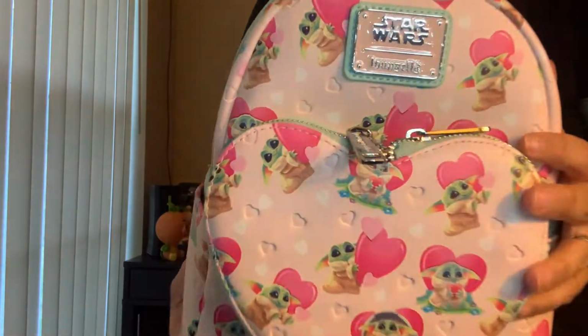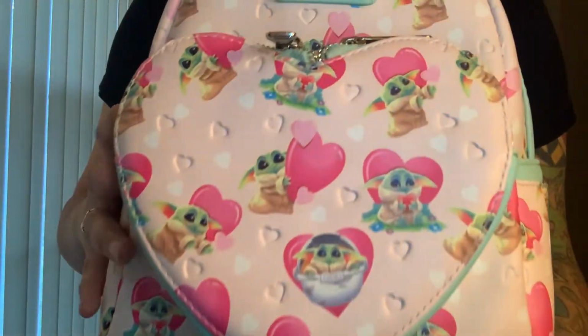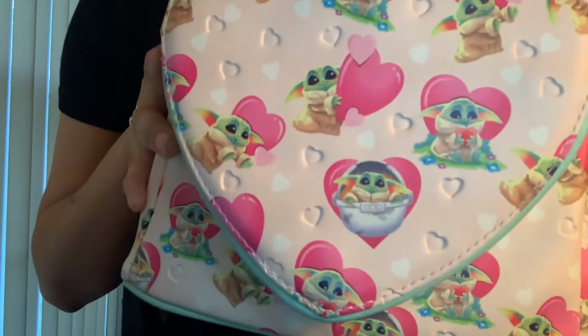I just really want the Moose Fur bag, and I saw this one. I was like, heart. Okay. Let's show some appreciation here. This bag is amazing. We got Grogu being the cutest Grogu that's ever Grogu'd.